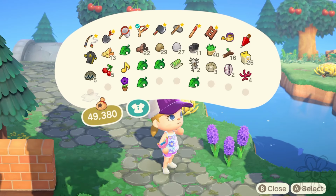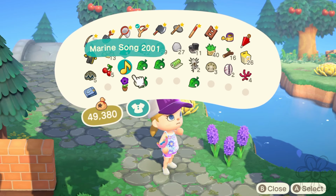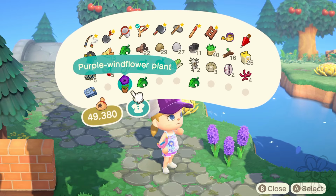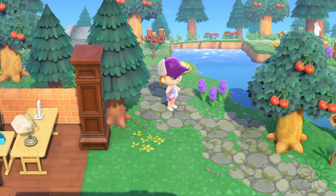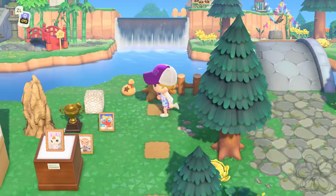And we have some music in our pocket because when KK Slider was here on Monday, I think, I just got a random song from him and he happened to give us Marine Song 2001. So that is what we got for that. I couldn't think of a specific one to ask for.